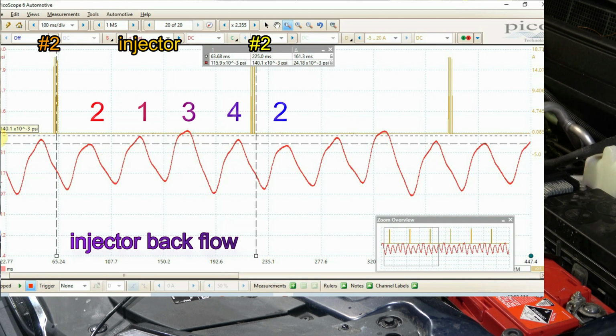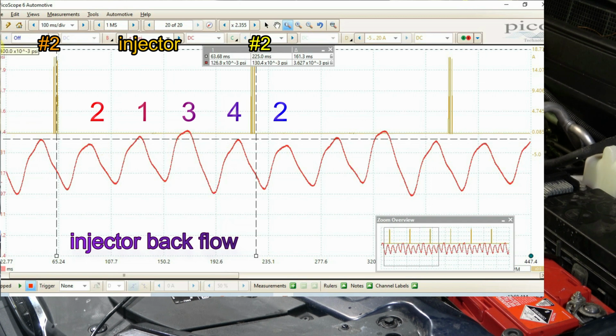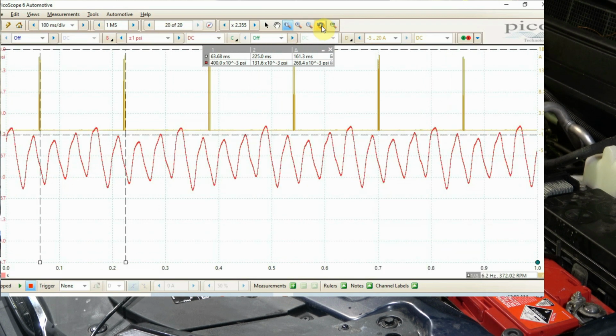My number 2, my number 1 and number 4 are looking pretty similar right here and right there, but my number 2 is a little bit low and my number 3 is a little bit high, and this pattern keeps repeating. Okay, so if you can see, this number 3 is higher every time it repeats, and number 2 is lower at all times.